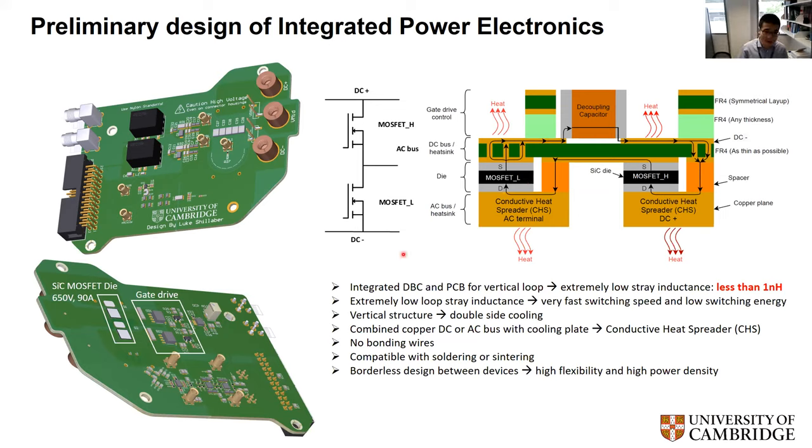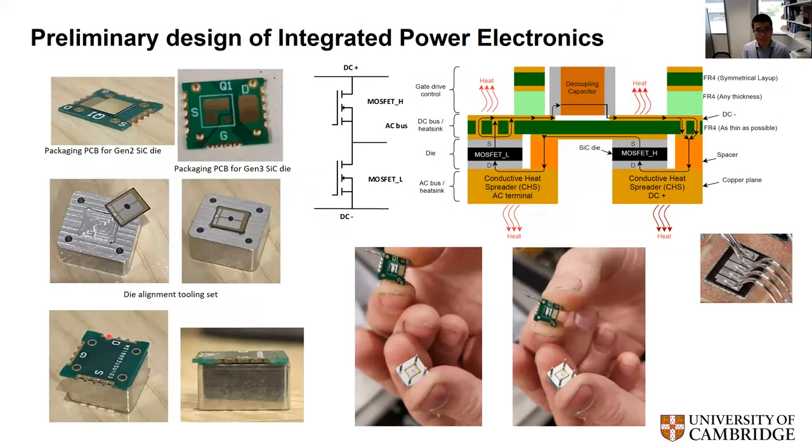And by the way, this die is not something very small. It's a 90 amp die. I think it's a 30 milliohm silicon carbide MOSFET. It's actually very typical for electric vehicle applications. It's quite a powerful module we have built, and we have done some pioneering tests of that.